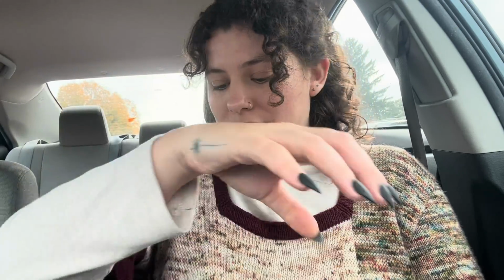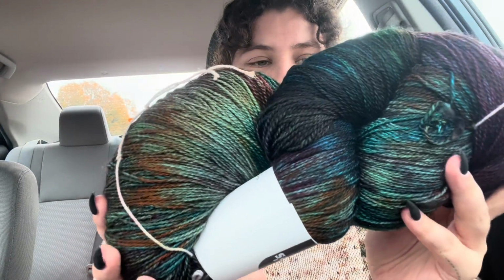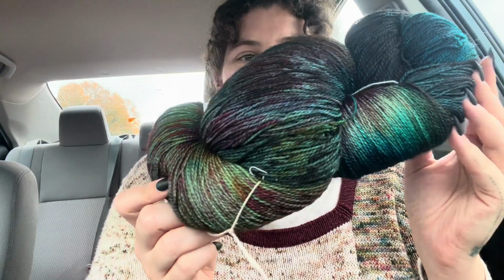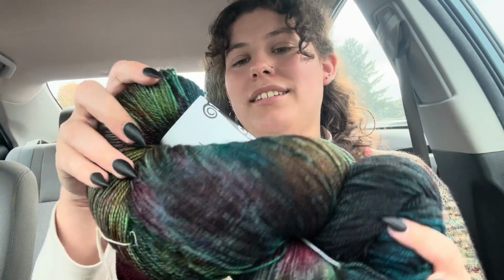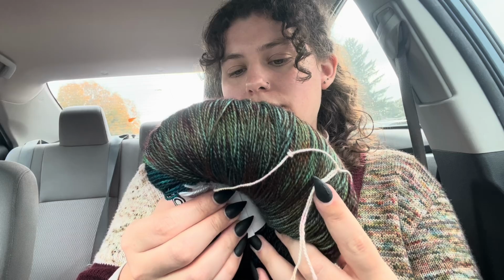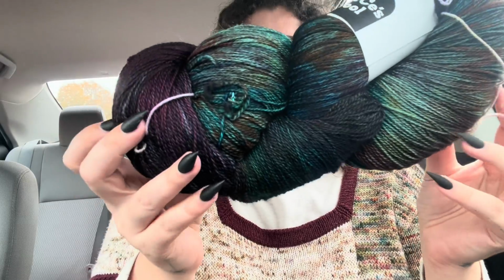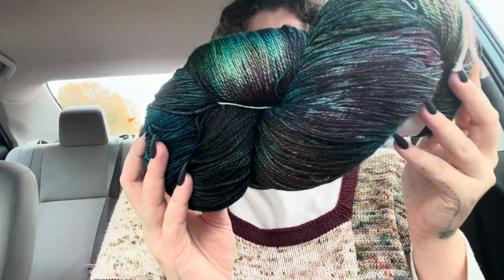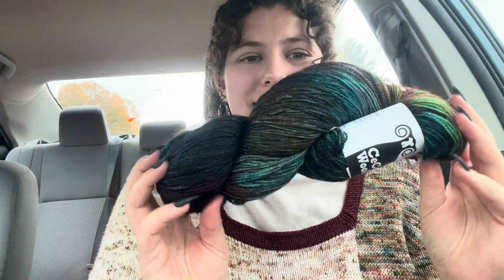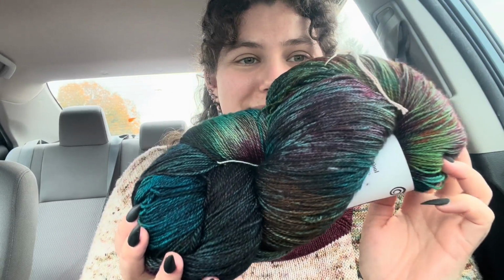The first 2 in the bag here are both CC's Wool, and I got this gorgeous 8-ounce skein. Let's see if I can read the colorway. Oh, so this is Rhinebeck 23. So this is their Rhinebeck colorway for this year. And I think these colors are so gorgeous.